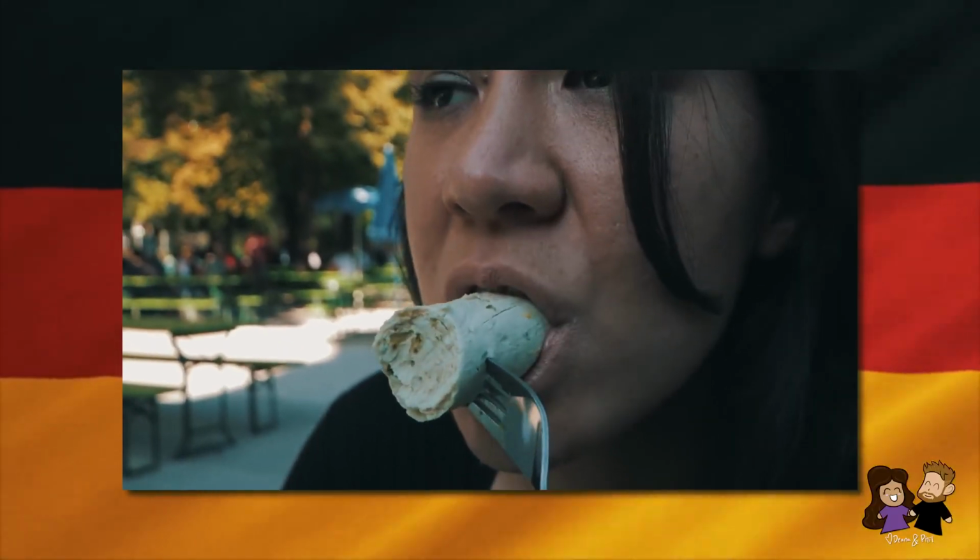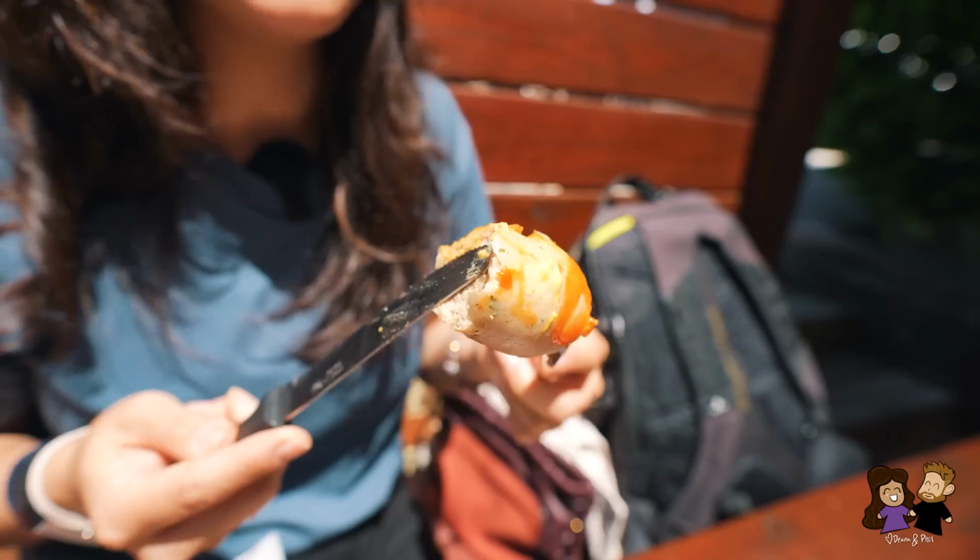Yeah, does it taste like the one you had in Bavaria? I think not, because the one I had in Bavaria didn't have curry ketchup on it. I had that's like sweet Senf. I feel like you could get this in Bavaria. You could get this sausage, this exact one. Wow, surprisingly.